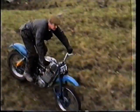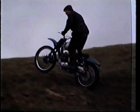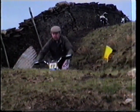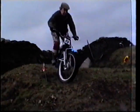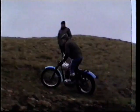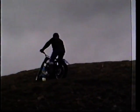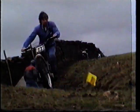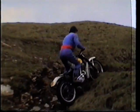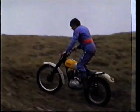Frank Anderton, 250 Greaves. Here's the ex-Yorkshire Centre Scrambles champion in the 1970s, Malcolm Hall, now riding this C15 BSA. Frank McMullen, Tiger Cub. Straightforward plane for Frank.